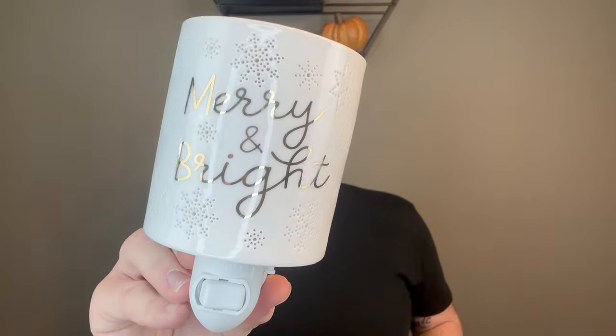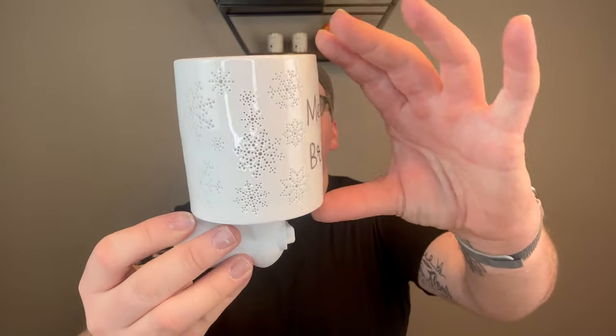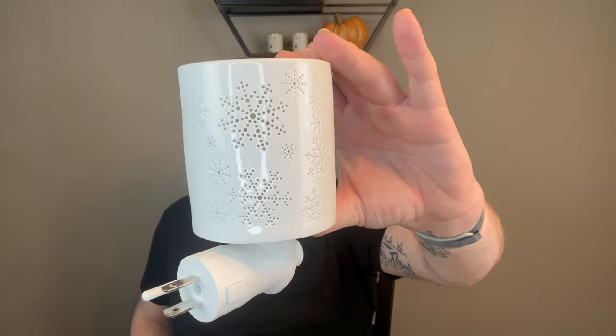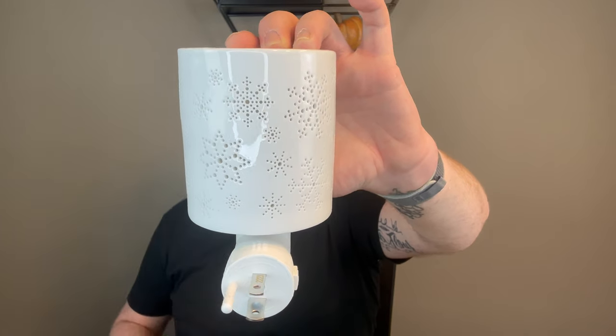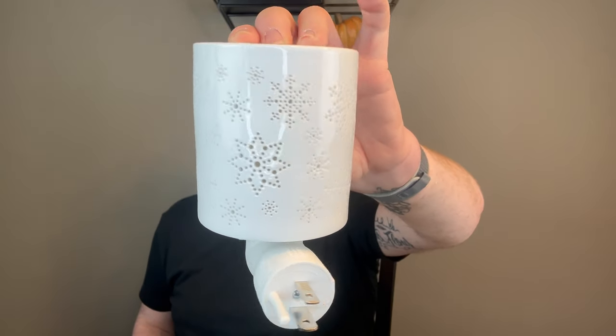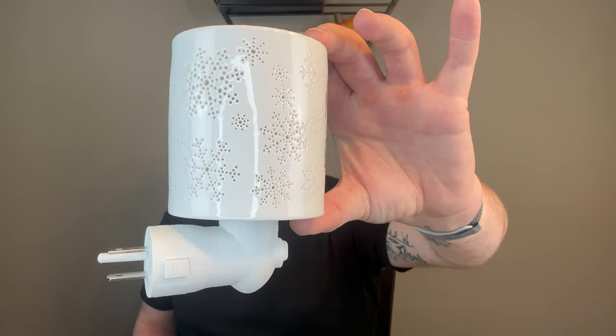And then we have the Merry and Bright Warmer. This is one that really just spoke to me. It's going in my bathroom. It is ceramic. Now, Elizabeth Quinn from Elizabeth Scenes and Scents has a great video of this plugged in. The ceramic glows and those snowflakes illuminate and will definitely cast on the wall. It's so pretty. It has a nice big opening, actually, for a little plug-in. So I'm going to put this one in my bathroom for the holidays.